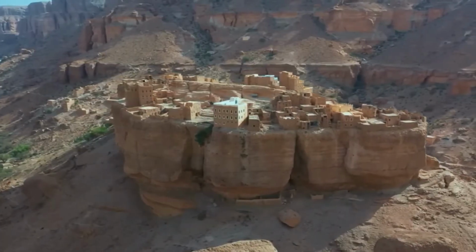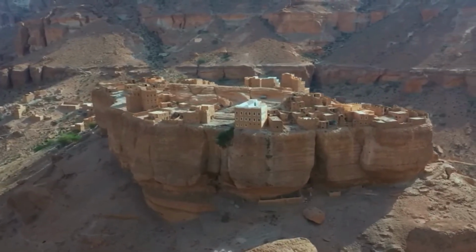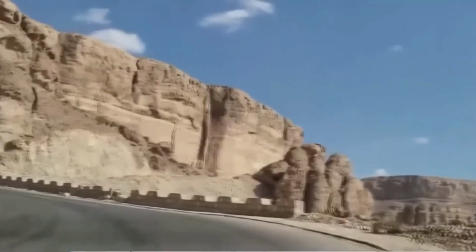There is no school or health facility here. There is no convenience store either. The sick are carried on donkey to the valley and then taken by car to a local hospital, which is almost an hour's drive away. Life here is not easy.